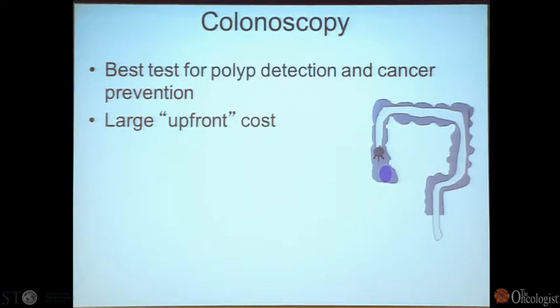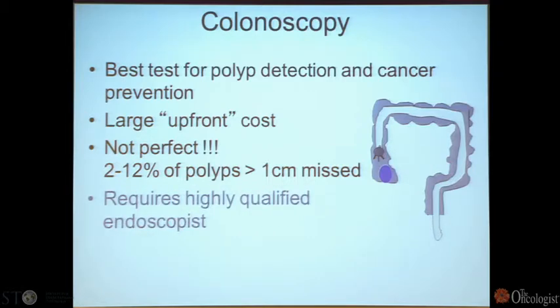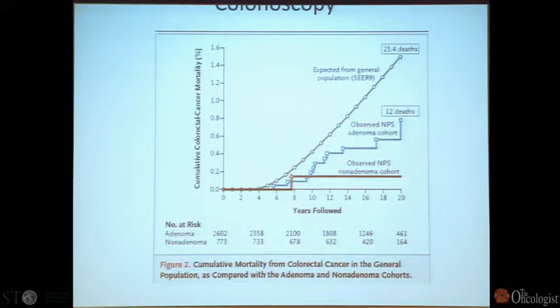It is, however, costly both in terms of the time spent in the prep, the time spent out of work recovering from the anesthesia, and the cost of the procedure and pathology if you need it. It's not perfect because you still do miss polyps, particularly the flat polyps. It requires a gastroenterologist to do it. But finally, this year in the New England Journal of Medicine, this publication that we've all been hoping for and waiting for about polypectomy preventing colon cancer deaths came out. And here you can see that in individuals who were randomly assigned to colonoscopy versus not, there was a reduction in mortality from colon cancer in long-term follow-up.